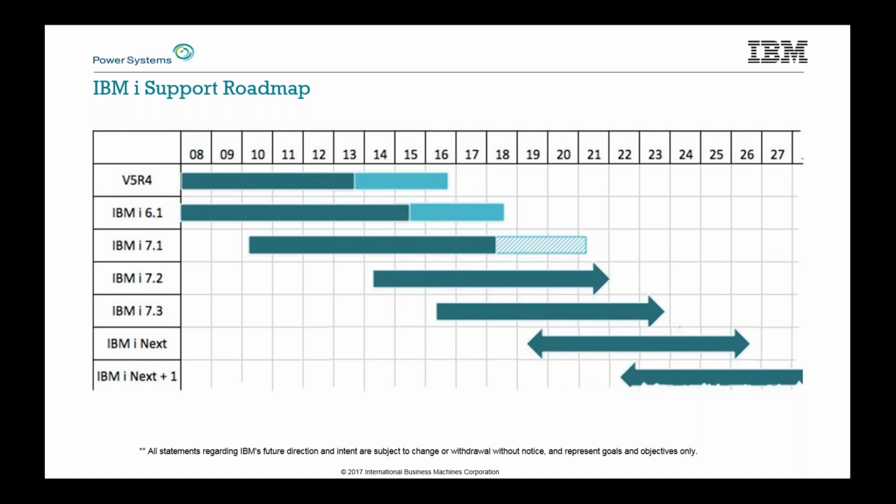So normal support for a release is approximately 7 years long. That's how long 5.4 lived, that's how long 6.1 lived. 7.1's living a little longer than 7 years. But basically that normal support, we expect that most of our releases will be out for 7 years. In each of the past two releases, 6.1 and 5.4, we've added an extended support contract in case people needed a little extra time to get off of that major release to one of the future releases.